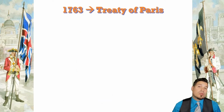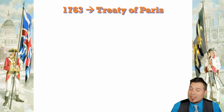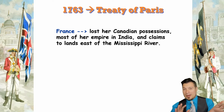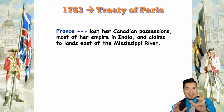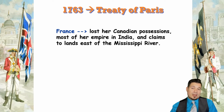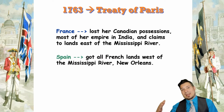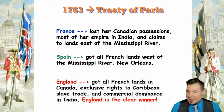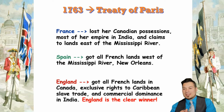So after most wars, there is a peace treaty signed. And here in 1763, when the war ends, there is the Treaty of Paris. France is going to really be the loser here. France is going to lose her Canadian possessions, most of her empire in India, as well as any claims east of the Mississippi River. Spain, on the other hand, is going to get land on the west of the Mississippi River, including New Orleans.